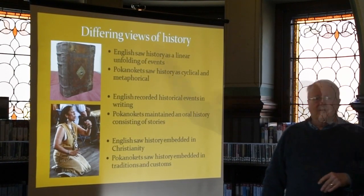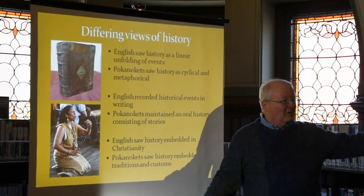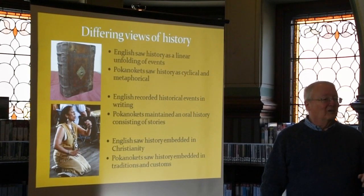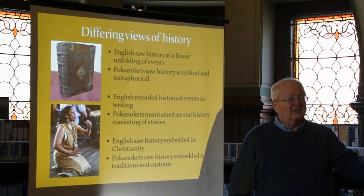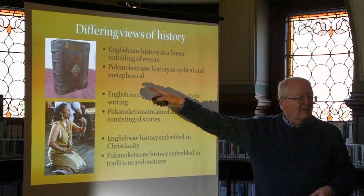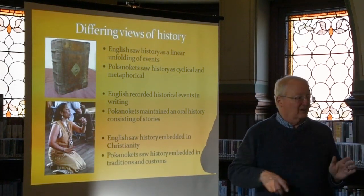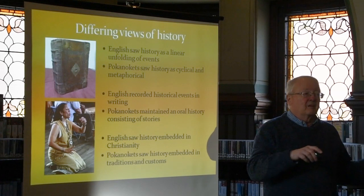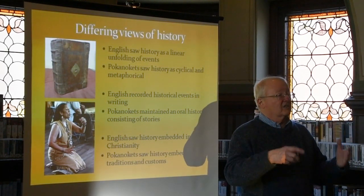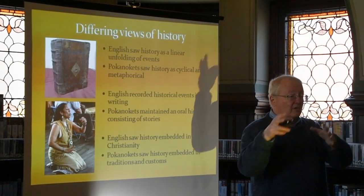Different views of history. Assuming you're European, you see history as a progression of events over time, right? We think of timelines and things of that sort. We think of things happening before something else happens and something comes after that. In the Algonquin view of things, history is not a series of events one after the other. What you understand the past as is more what we would call a myth, in the sense that it would be stories that explain events over time.